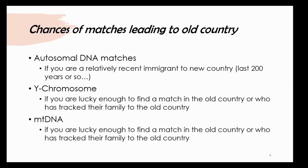Okay, now this is kind of a speculative slide, but what are the chances of your matches leading you to the old country? Well, if you're using autosomal DNA, I would say in general, if you have a relatively recent immigrant to a new country. So if you're here in America, Canada, or Australia, if your family immigrated to that place relatively recently, let's say the last 200 years, you might expect to find some DNA matches that could lead you to the old country.